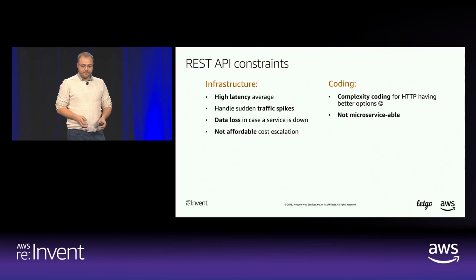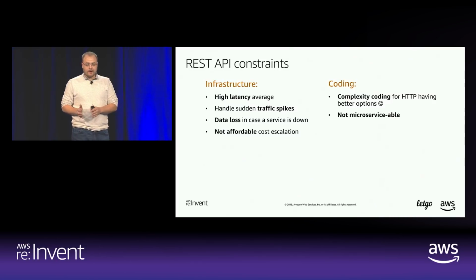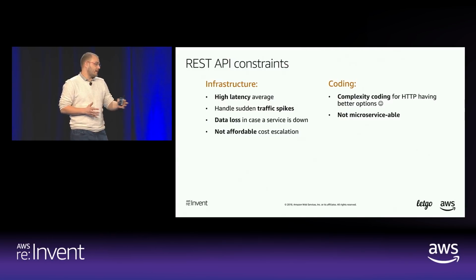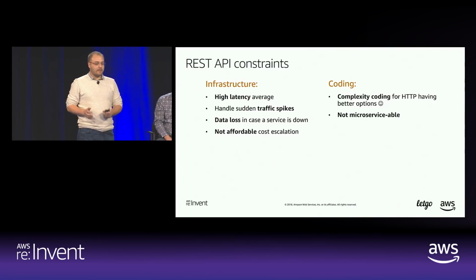In the coding area, we had the complexity of developing a specific HTTP code. If we never needed an HTTP solution just for storing data or applying some logic routines for storing that data, why were we using it? And the no microservice stable option, that's a consequence of the complexity. So we were limited by how many pieces we can divide the puzzle.